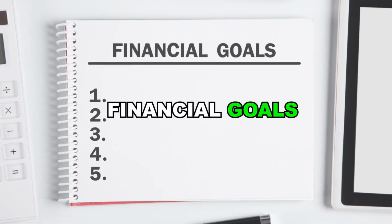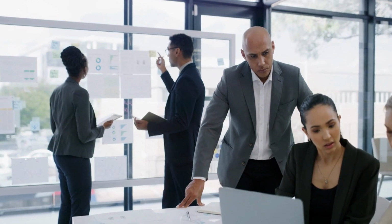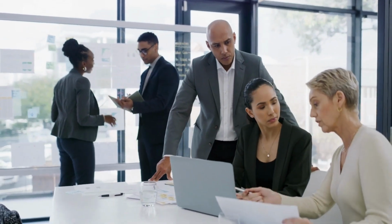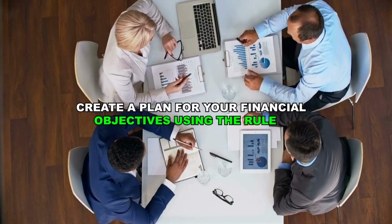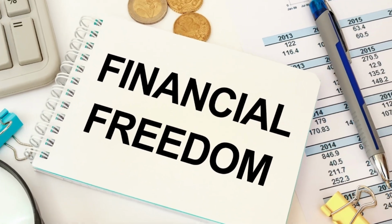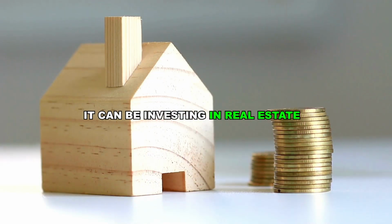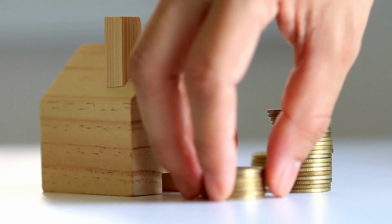Number 7, financial goals. Let's discuss how to make plans for your financial goals. Even while having a plan is crucial, setting financial goals is essential. Create a plan for your financial objectives using the rule of 72, then follow it. For one to achieve financial freedom, one must have a financial goal. It can be investing in real estate or putting money aside for a significant purchase.